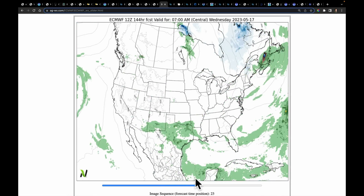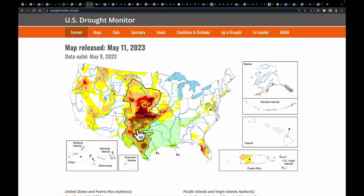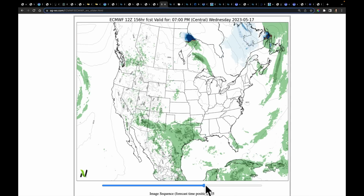And all the way out there to next Tuesday and Wednesday, we're still watching this. So that's cloud cover, that's rain, it's going to be cool, and it's going to hit one of our driest regions right in here in the plains. So these rains are absolutely critical to the success of the growing season in Texas.